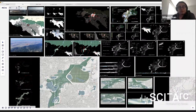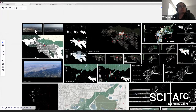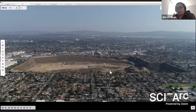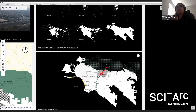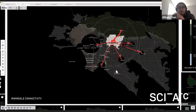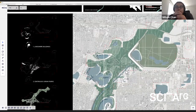Sure. Well, it's Irwindale, which are these kind of mining pits right outside of LA. It's a very industrial town, and I'm trying to think, what if this town becomes the new center for the entire metropolitan area of LA, which is directly connected with all the freeways and the metro system. Looking closer at the site, I was trying to think about using three methods to deal with constructing the city.